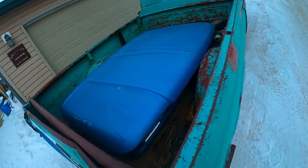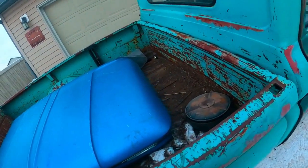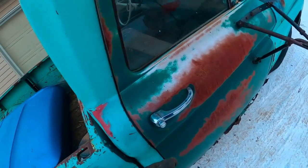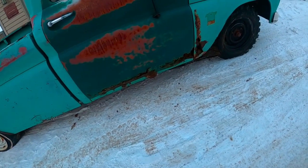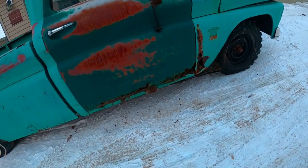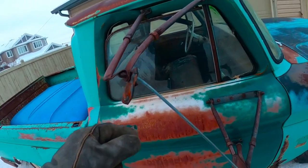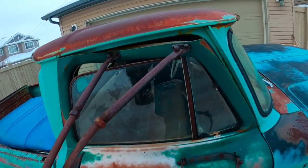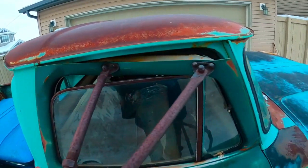I picked up that hood. I think that'll go on the white truck in the garage. And also picked up a passenger side door, because you can see this door is trash. The bottom is rotted out of it. But more importantly, it looks like somebody backed into this mirror and twisted that right out of there. She's mangled.